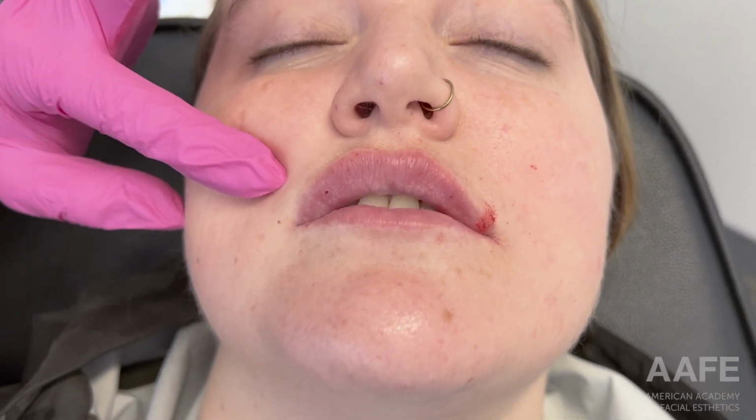So I like to change my needle if possible, if it feels like it's getting dull, just because it does provide a little bit more comfort to the patient. This all looks so beautiful.